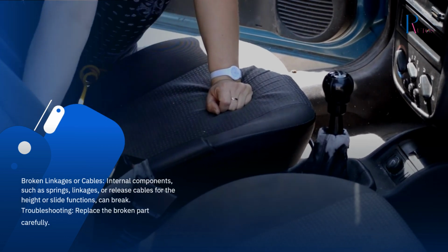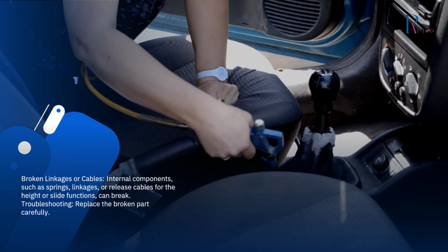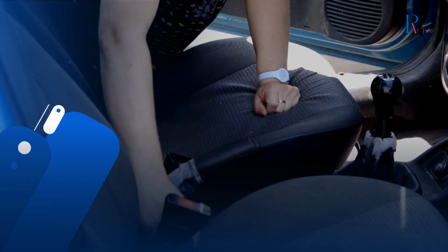Broken linkages or cables. Internal components, such as springs, linkages, or release cables for the hide or slide functions, can break. Troubleshooting: replace the broken part carefully.